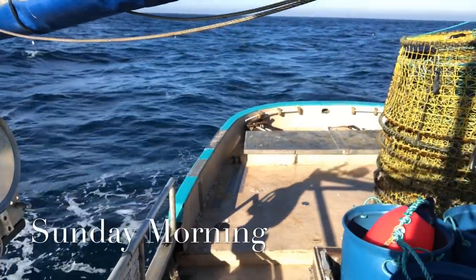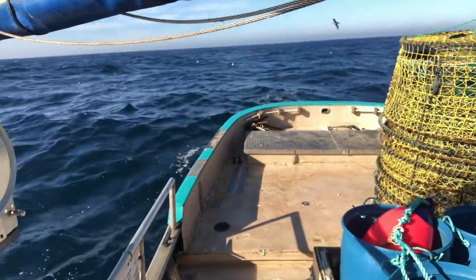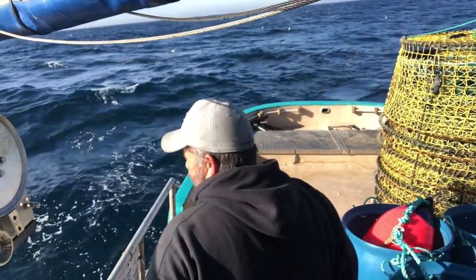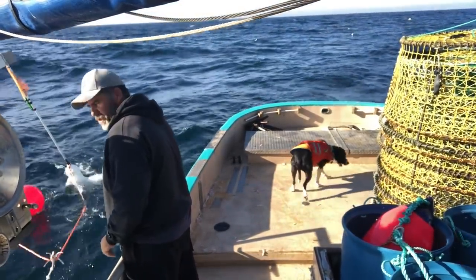It's been nearly 48 hours since we set our black cod gear, and it's time to pick it up and see what we caught. We pull up to the buoys and try to get them in the boat before they get too close to the boat or under the boat into the prop. Lily, don't try.